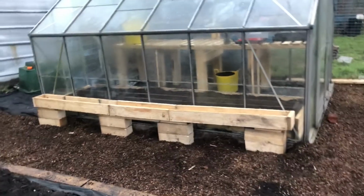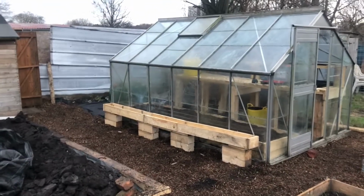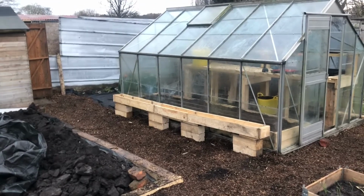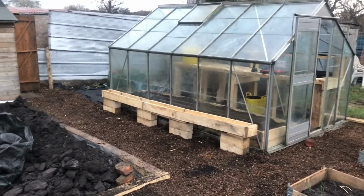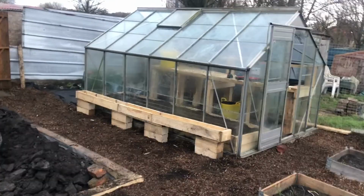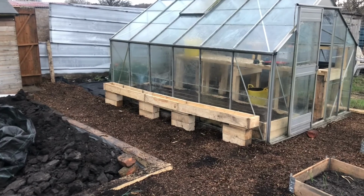So just looking at it from slightly further back, like I say, it runs the length of the greenhouse. It's not far off level, to be fair. This end closest to us needs dropping in a bit. We can soon sort that. But no, I think that'll do, to be fair. We'll get that secured in and get it level.